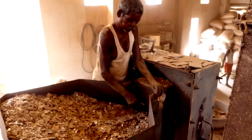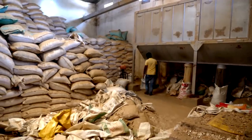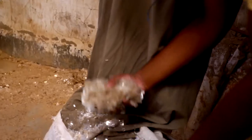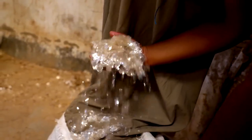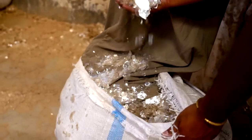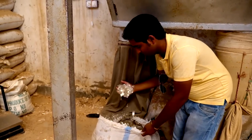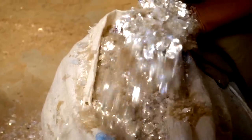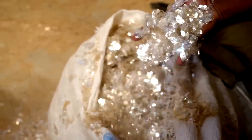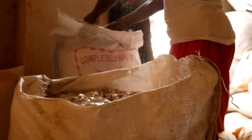Sorted, ground, and filtered, the crystals are then refined one final time before becoming the final product. This is impurity-free mica flex. It is widely used in pigments and cosmetic industries. These precious mica flakes are wrapped and then exported to Europe and sold at around $550 per ton.